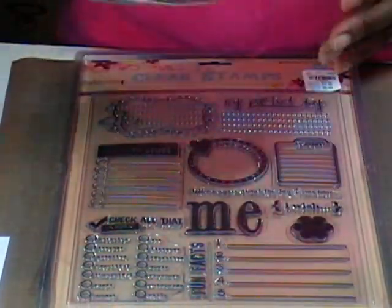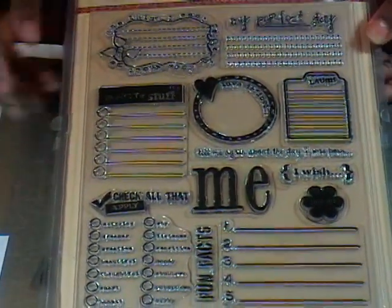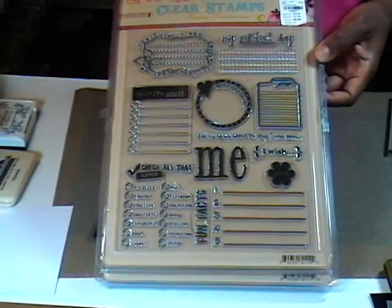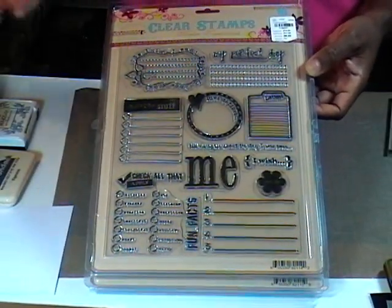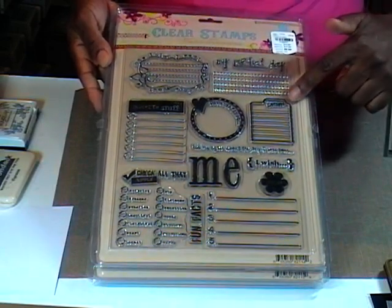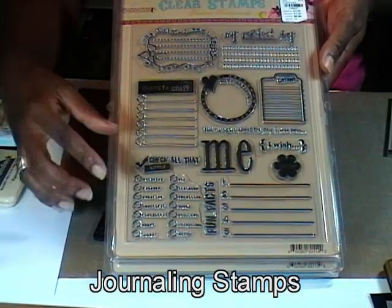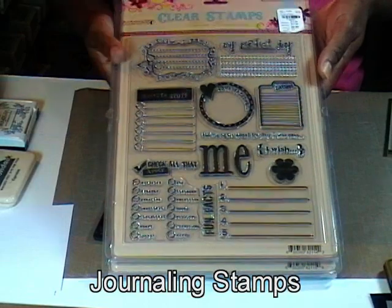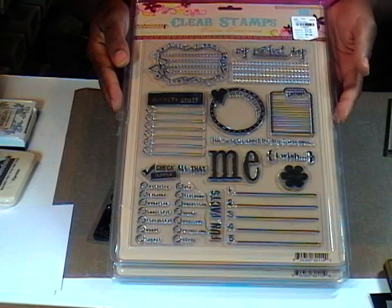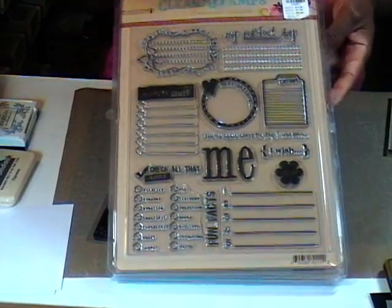Then I hit pay dirt. And by pay dirt, I mean these clear stamp sets that I found. I was like, wow. This one I loved. My Perfect Day, What Makes Me Laugh, Love Define, Favorite Stuff, just the journaling stamps. And here, tell me again about the day I was born. I thought, oh, this is just too cool. So I picked that one up, and the price on it was $6.99.